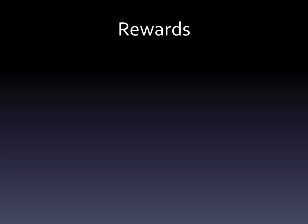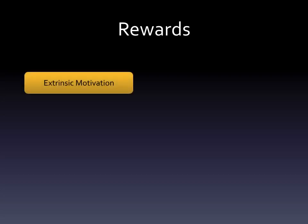Now, there are two types of motivation: extrinsic and intrinsic. Let's quickly take a look at these. So extrinsic motivation is when you are motivated by something externally, such as a bonus, or for learners it could be a sticker or a marble in a jar. Completing work or behaving appropriately is motivated through these tangible rewards.